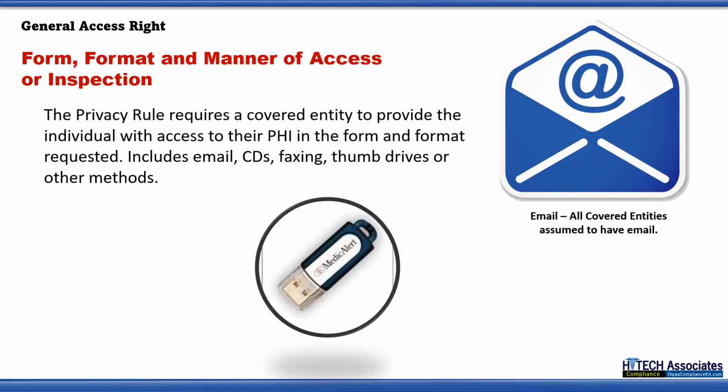The access guidance gives the patient the opportunity to pick the format and manner of access. So they determine how you provide them the records. A lot of practices now say, if you want your medical records, go to the portal, they're there. We can do that, but if the patient says, I don't want to use the portal, I want to get them on a thumb drive, I want to get them printed out on paper, I want you to email them to me, well, you are required to do what the patient requests. As long as you have that capability, the patient gets to choose the form and format in which they receive their medical records.